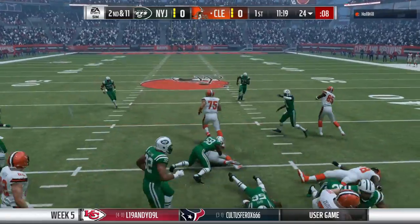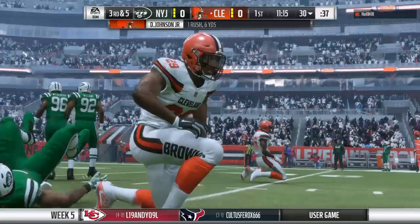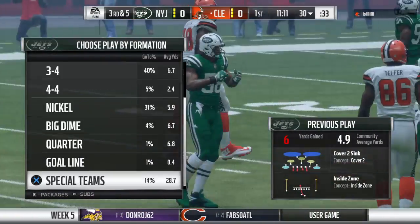They'll run for the first time with Johnson. And he'll go down right at the 30-yard line. He gets them a little over half of what they needed. Now they're looking at a 3rd and 5.